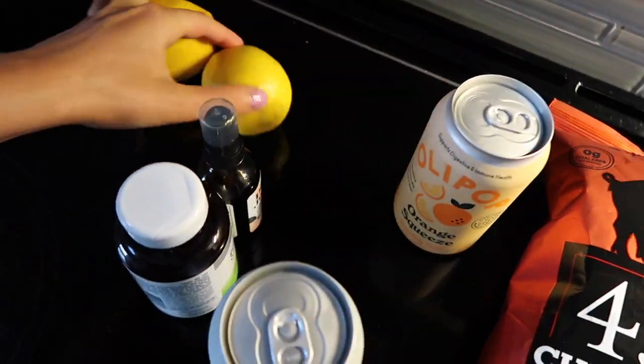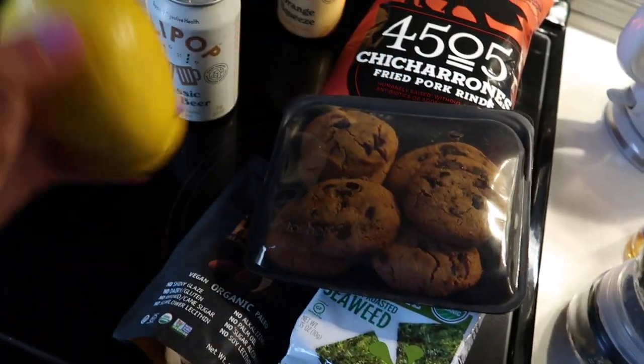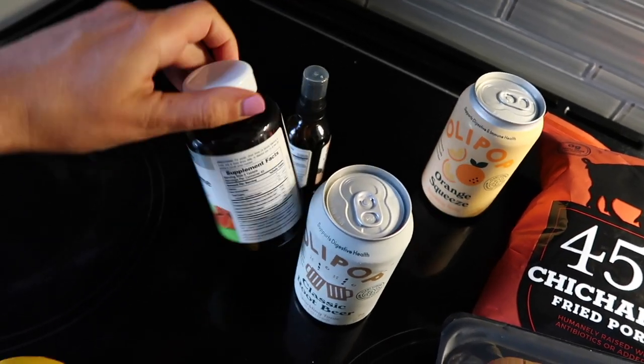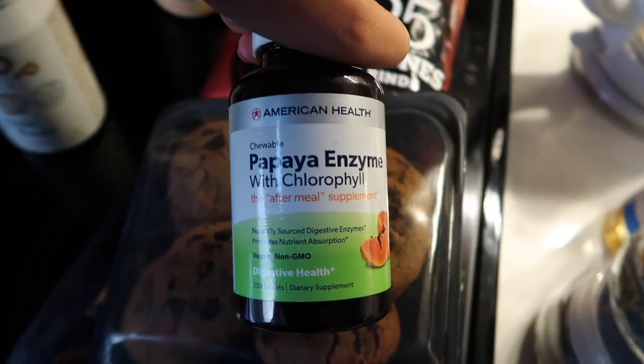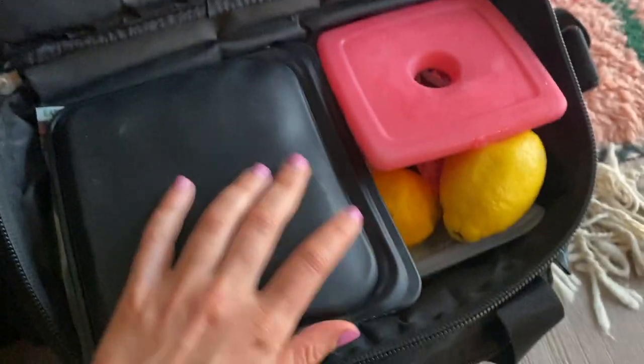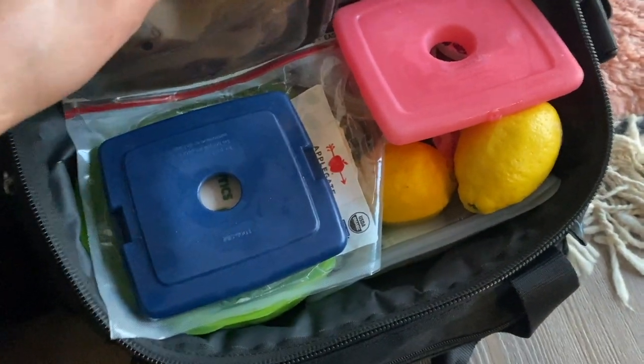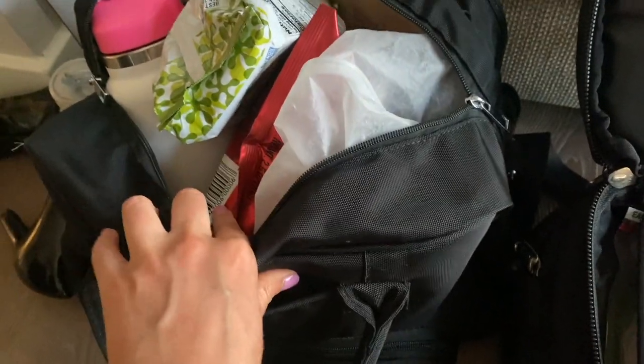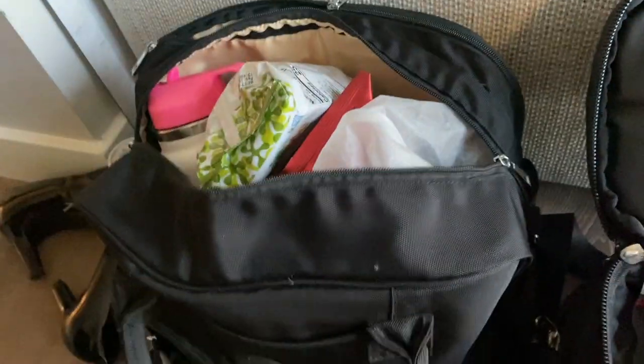I have two lemons because I want to start putting more lemon in my water. And plus, these lemons were probably gonna go bad by the time I got back. And then I have my digestive enzymes that are always good to have while flying. All right, so I was semi able to get everything in here. The only things that didn't fit, of course, were the pork rinds and the seaweed snacks because they're just so puffed up. So I just put those in my work bag.